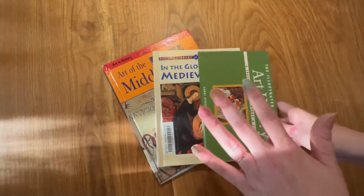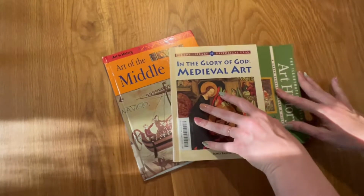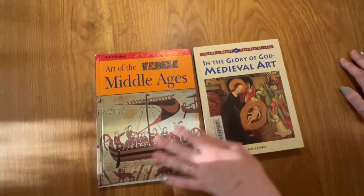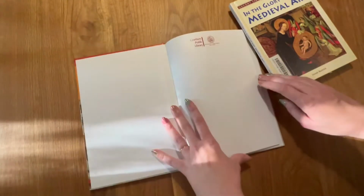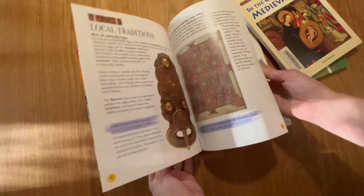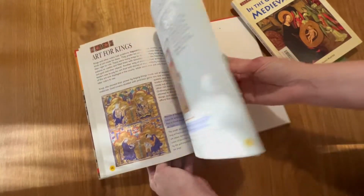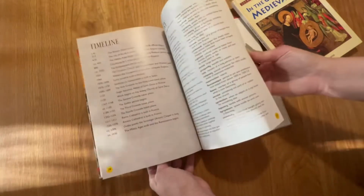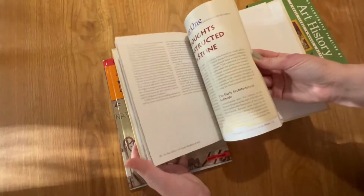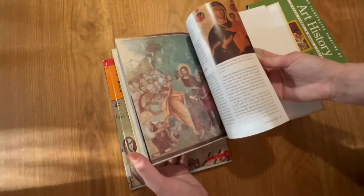Next, we got some used art history books off eBay that correlate pretty closely with what we're doing. So these two are on the Middle Ages, Glory of God in medieval art, and Art of the Middle Ages. Both very, very quick reads. You can see it's kind of at a child's reading level almost, but very quick little reads, short little lessons. So easy stuff there. This was a little bit denser, but not bad. Very much like a school library reference book.